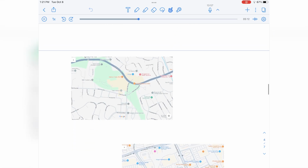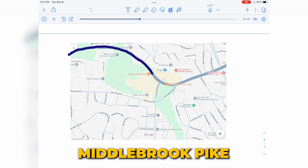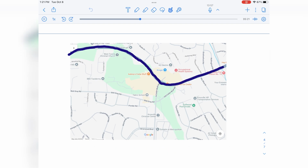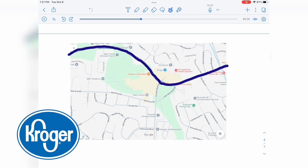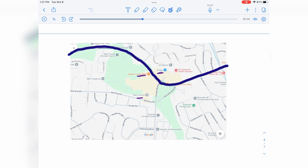So this is the top of Cedar Bluff. Notice that first of all, this road right here, this is Middlebrook Pike. This is what later turns into Hardin Valley. What do you see? You see that there is a Kroger. So like right here's a Kroger. You've got an Aubrey's. This is like a little shopping center. There's Tate's, by the way. So this is the top of Cedar Bluff. Here's Cedar Bluff, the road, okay? So that's the end of Cedar Bluff right here.